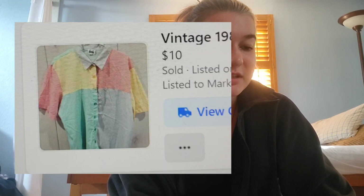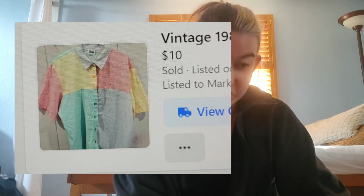This vintage 1980s button-down color block shirt sold for $10. This had a stain on the collar, but it's super cool, super unique, and it didn't matter. Sold right away for $10, which is what I listed it at because of the stains.